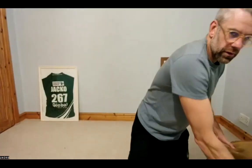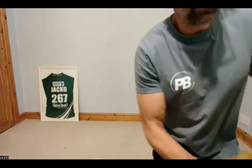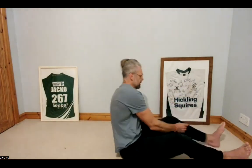So we're going to come down onto the floor. Come onto the floor. We're going to move Catherine's grandma's tuffet out of the way so that we can lie down. Okay.